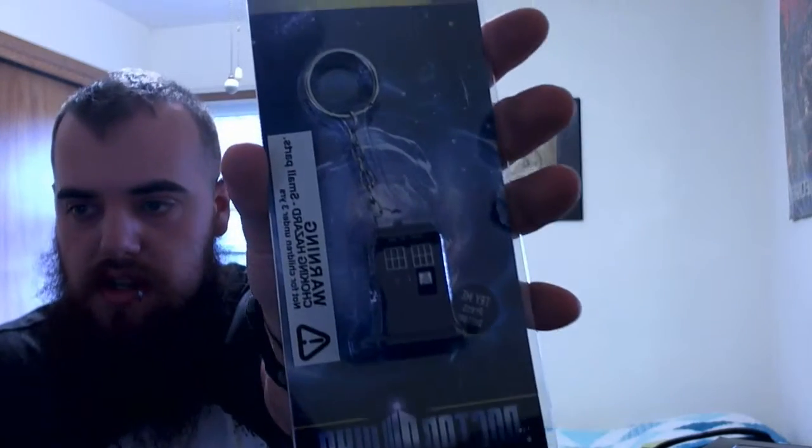Pretty cool. This is a 2015 con exclusive. Yeah, it's 2016. A little late for that. But this thing is really cool. Oh, it lights up. It's a flashlight. It's a TARDIS keychain flashlight.